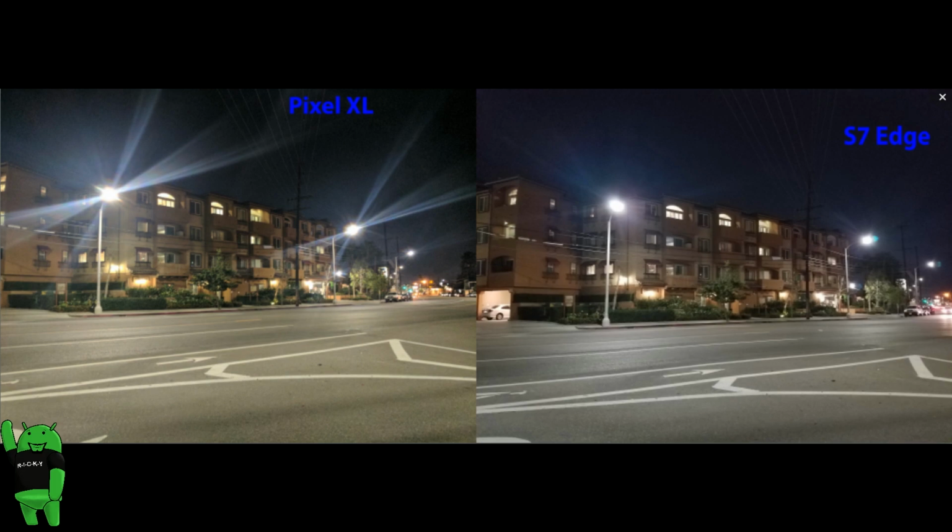Hey guys, today we are doing another side-by-side camera comparison, and this is between the Pixel XL and the Galaxy S7 Edge. Now, when doing a camera comparison, we always like to compare 4 different categories to find a victor, and that is low light, details, color reproduction, and of course the all-important selfie. This is a really interesting comparison because on most of these photos there is a clear winner as soon as you see the photo.